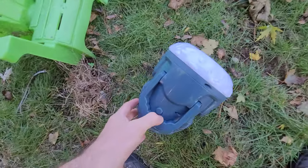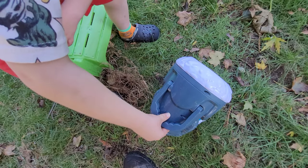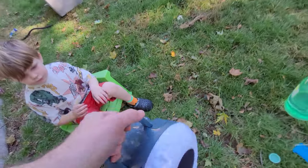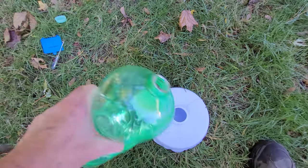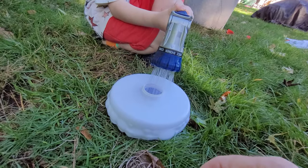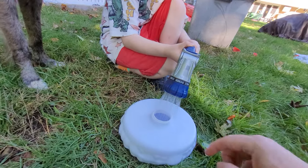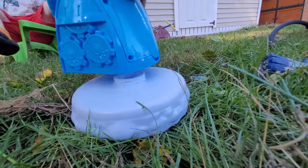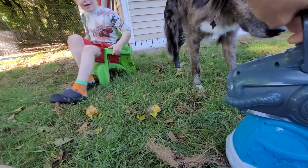We did use this before, right? Okay, so it turns on. That's good. Now we need to put some bubbles in it and try it out. Okay, that's where we put it in. I think we'll fill it up, check it out, and then clean it out. Okay. All right, let's check it out.